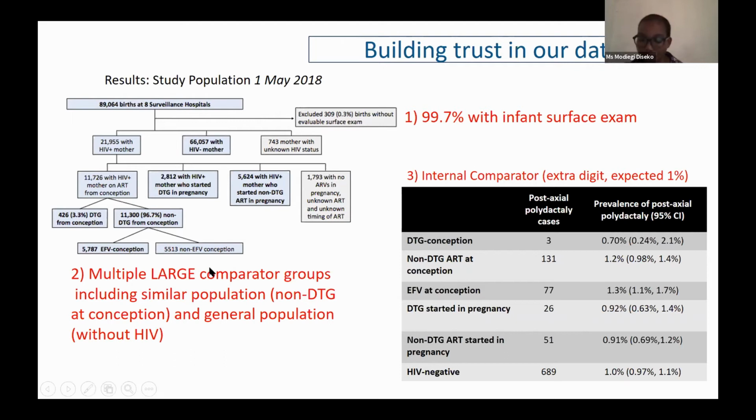And the second one was having well thought out comparator groups that were both very large and also very fair comparisons, including similar populations, looking at those with non-DTG at conception, and also general population without HIV. And the third one was tracking an internal comparator defect, which was the extra digit, just to show that all babies in the study were being evaluated in the same way, that there wasn't something different being done in those exposed to DTG.